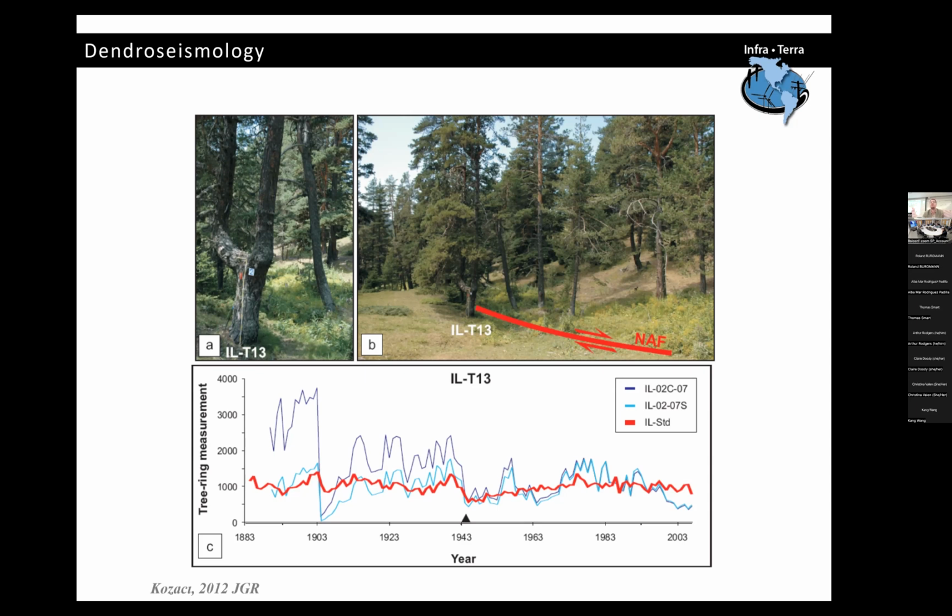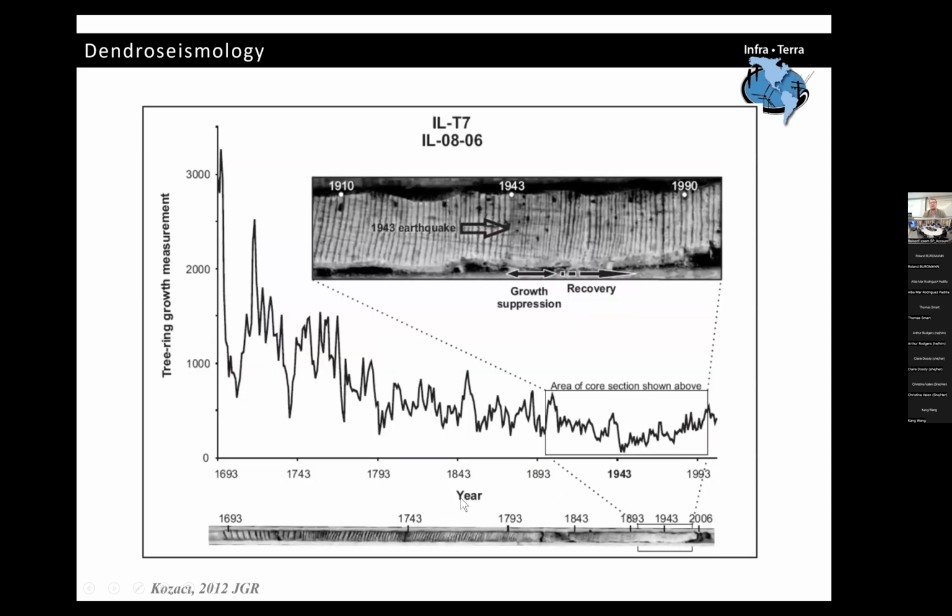Even if they are on the fault, they use hundreds of trees. So one or two earthquake-related trees would have been drowned in that kind of signal. And we don't see this signal in the regional climate dendrochronologic records. So right in 1943, you see this immediate sudden growth suppression. And this is one of my favorite trees in that region, and I'll show you why.